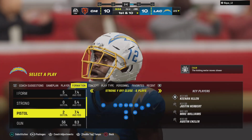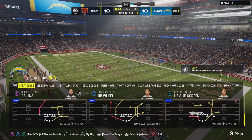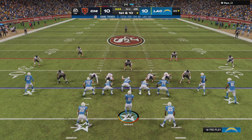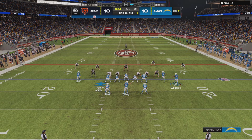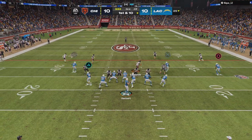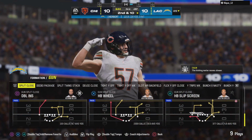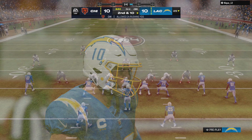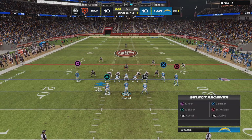First and 10 at their own 25-yard line. The Charger drive about to get going. Their defense has done the job. Now it's the offense's turn as they've got it 1st and 10. Now Herbert with it, looking to pass. And that'll be incomplete. It certainly didn't appear that that's where he wanted to go with the ball initially, so he tried to get something out of it by dumping it off to his running back unsuccessfully. Third quarter, all tied up. This is 2nd and 10.